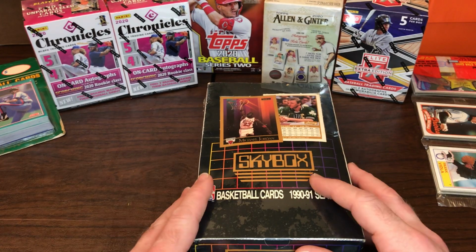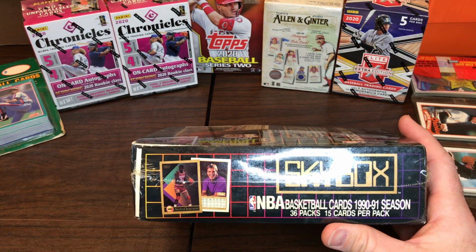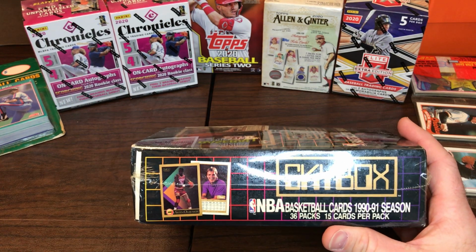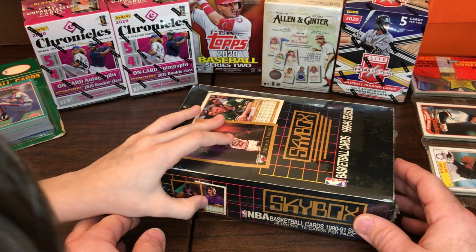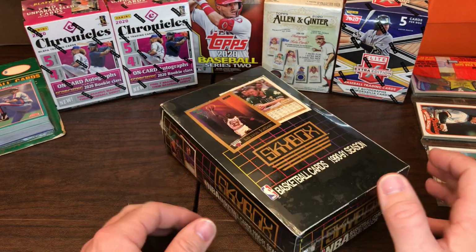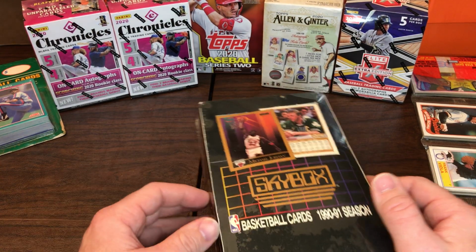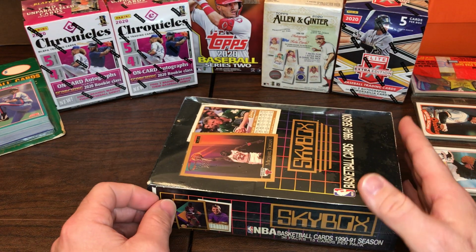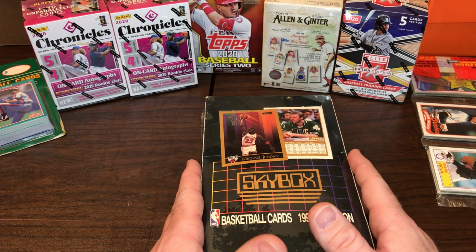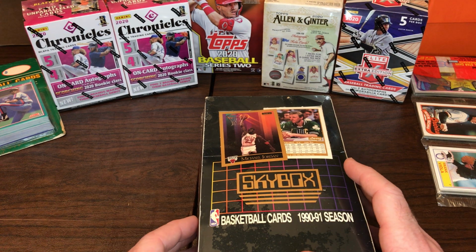Historically, the Shawn Kemp card might be a dollar. You might get a dollar for the Michael Jordan, and 50 cents for the Tim Hardaway card. But who's this? That's Tom Chambers. He was a good player for the Suns. So historically this is just a cheap box. They printed a ton of them. But with the Michael Jordan documentary last year, Michael Jordan cards in general are going crazy right now.